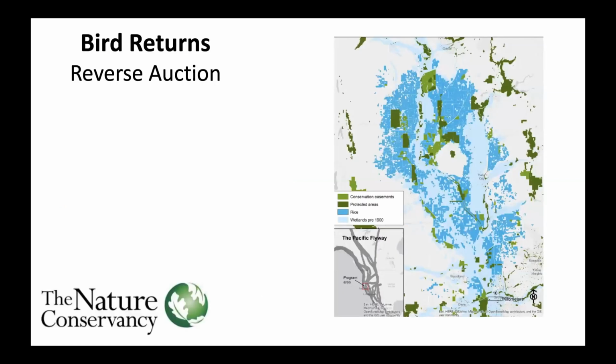I'll talk about another study using raw eBird data. This has to do with the Bird Returns project for the Nature Conservancy in the Central Valley of California again. This is just a reverse auction where rice farmers submit bids to enroll in this program.